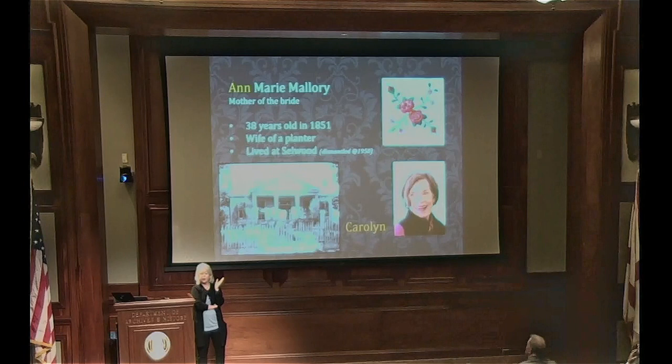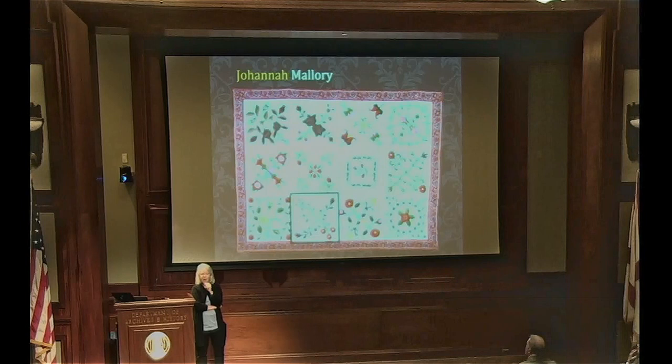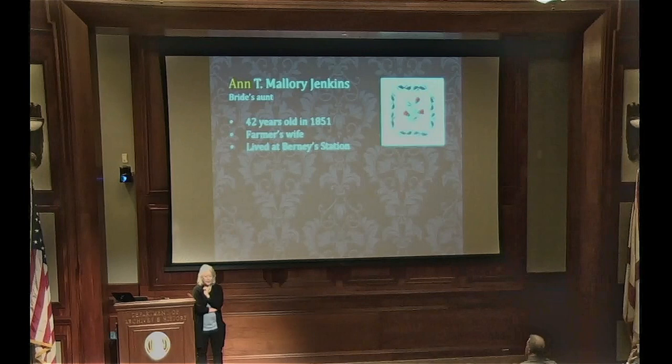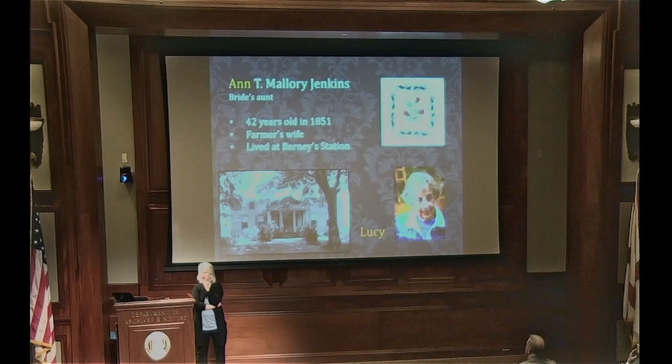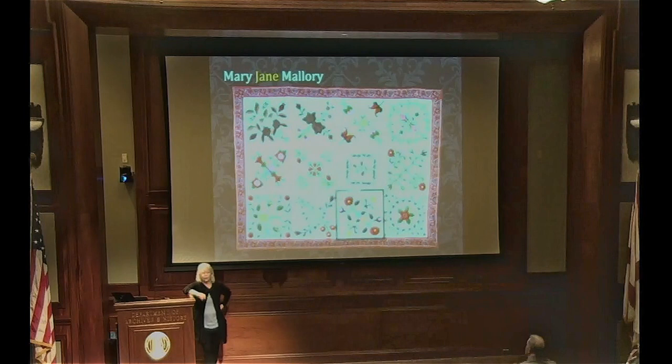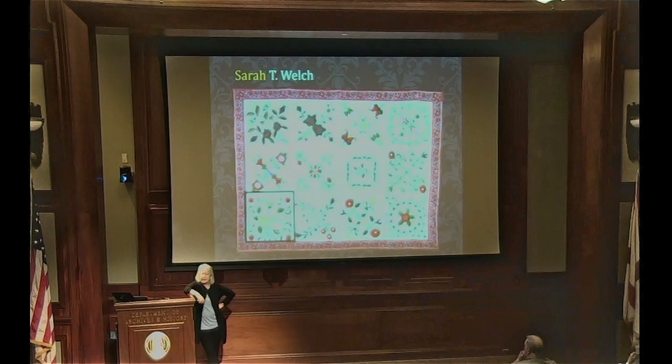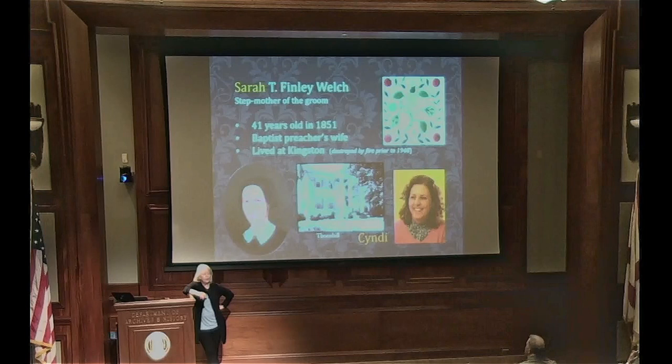I keep going. Johanna Mallory, we don't know exactly where she lived, but I do know that Anne Stapleton had to be a part of this because her great-great-grandfather went to church with these quilt makers. Anne said she was in, so then I called my friend Lucy, whose family cemetery has the remains of Ann Jenkins. She said, hey, if Ann Stapleton's in, I'm in. I mean, this is really too easy. We really needed this person out in Shelby County, and so I called Nancy, who lives on the road out towards the house that Mary Mallory lived in. Now, this one was easy. Sarah Welch, the Baptist preacher's wife, her sister lived in Thornhill, and Sarah is buried in Thornhill. And Cindy said, yeah, sure, she had to adopt Sarah because she has to walk past her grave every day.